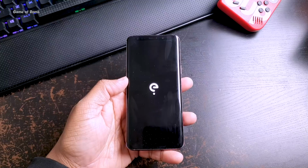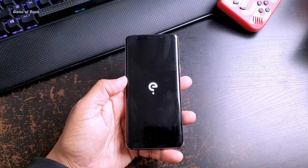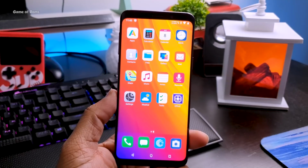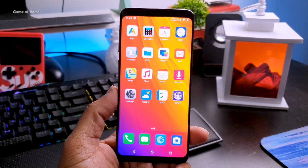So what is this E Android ROM developed by Foundation? It's a dedicated privacy ROM and it's open source. It means you can trust it. This ROM has its own cloud services. So when you first boot your phone, this is how the Android ROM looks.